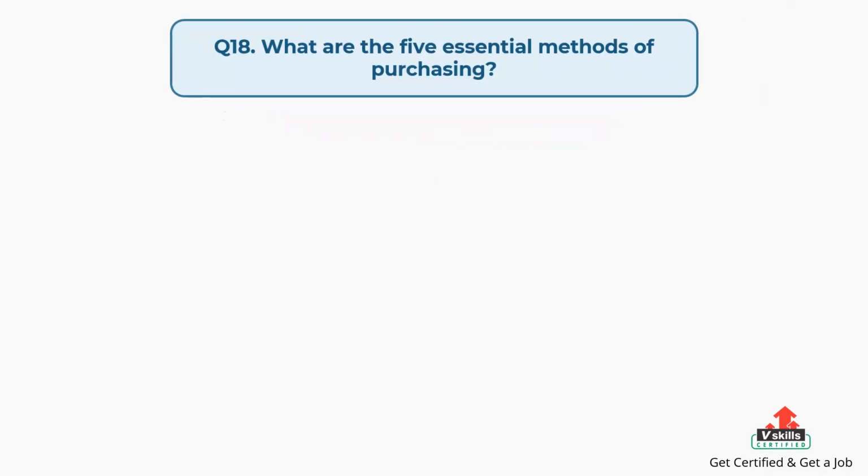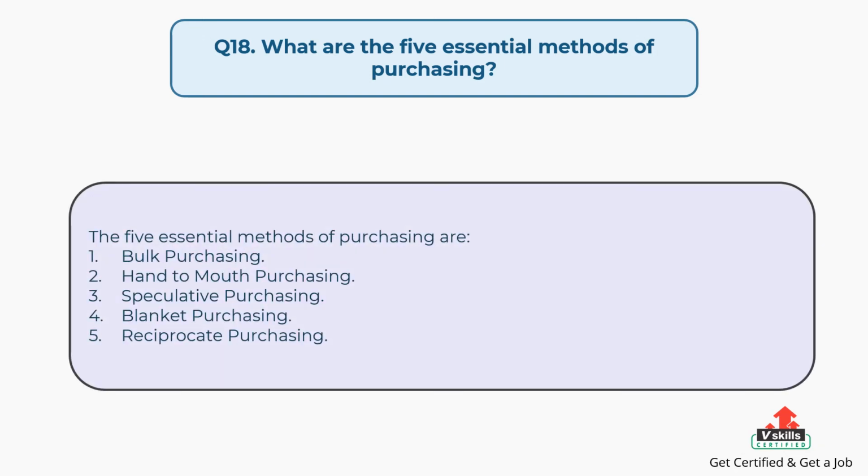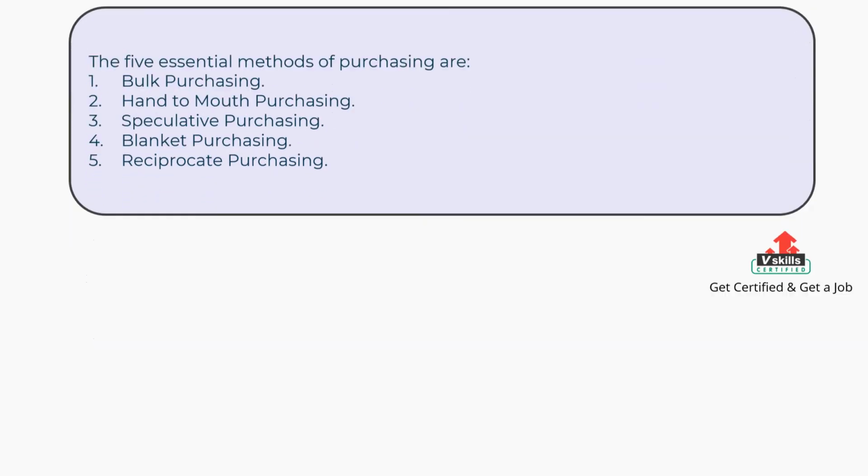Question number 18. What are the 5 essential methods of purchasing? The answer is, the 5 essential methods of purchasing are: first, bulk purchasing. Second, hand-to-mouth purchasing. Third, speculative purchasing. Fourth, blanket purchasing. Fifth, reciprocal purchasing.